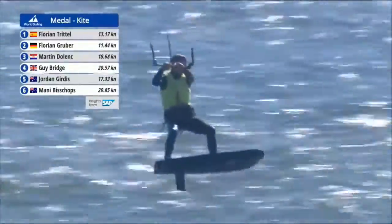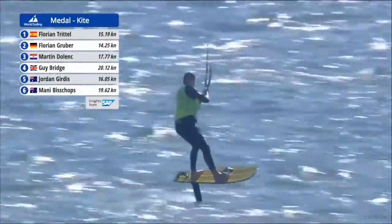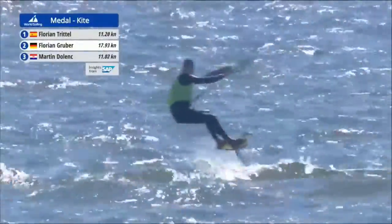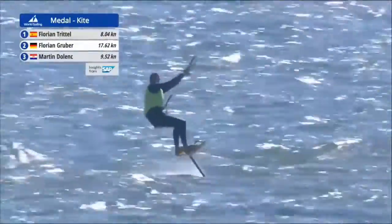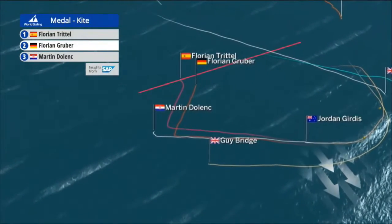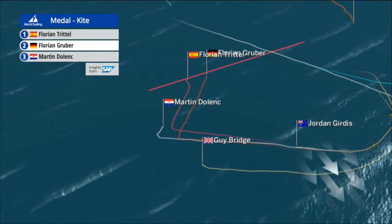Now he's got himself sorted out. He's coming down in a hurry, coming downwind. He's not too far behind. He's about to go through the gates now and head back upwind for that second lap. Just untwisting the kite strings. You see them there releasing the line and just letting the bar loop round and round.